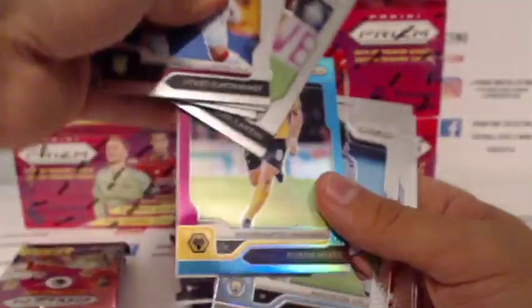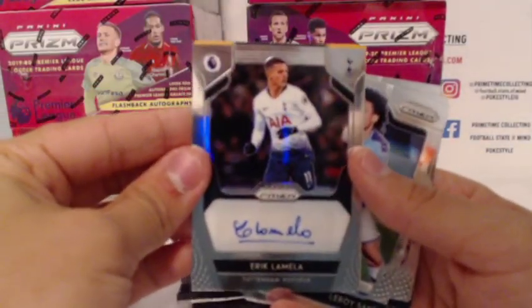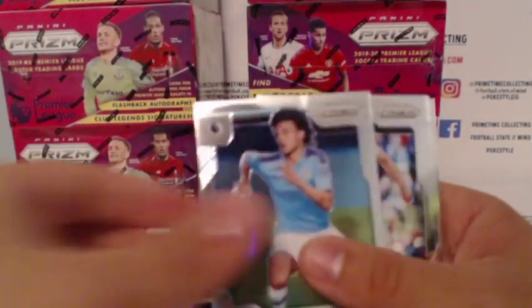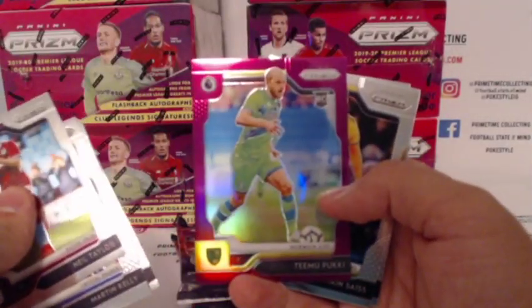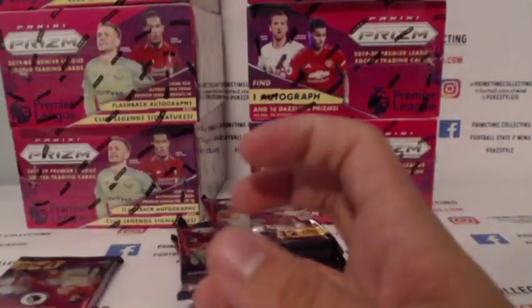Okay. Ruben Neves for Wolves. And our auto for Tottenham, Erik Lamela. Very nice. Not numbered. Congrats on that, Tottenham. We need one of those autos low numbered. We haven't really gotten too many low numbered autos. Patrice Evra, legendary talents, Manchester United. From Norwich City, Teemu Pukki. Pukki, Pukki, Pukki. At a 99. I love the names of soccer players. They're just great.